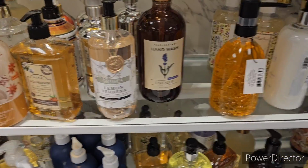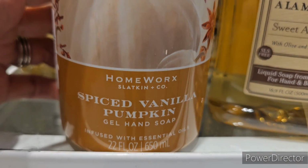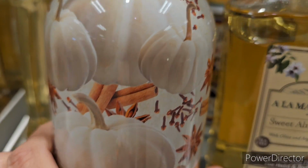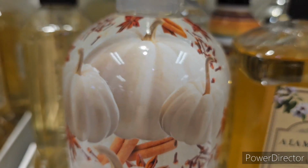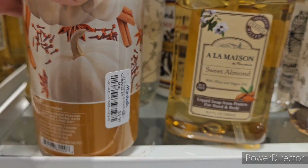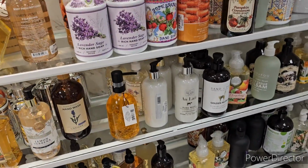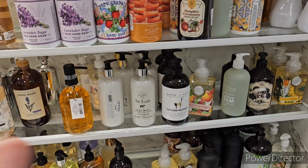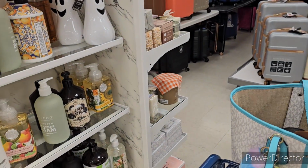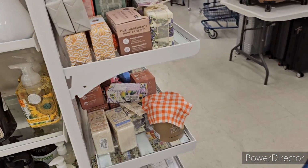So we do have a lot of the fall. I'm so excited. Ooh, spiced pumpkin or spiced vanilla pumpkin from Homeworks Slate & Co. Oh my goodness, look at that. It's got the cinnamon in there, the white pumpkins. It's so pretty. I love it. $5. I am super excited for fall, guys, because I want to do some leaf decorating with my Halloween. So I always intertwine Halloween and fall. I'm just that kind of girl.